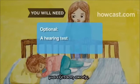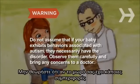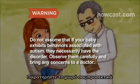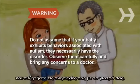Optional: a hearing test for your child. Do not assume that if your baby exhibits behaviors associated with autism, they necessarily have the disorder. Observe them carefully and bring any concerns to a doctor.